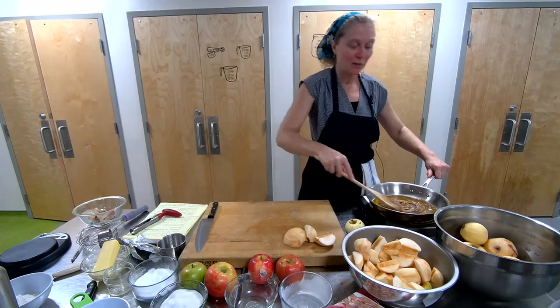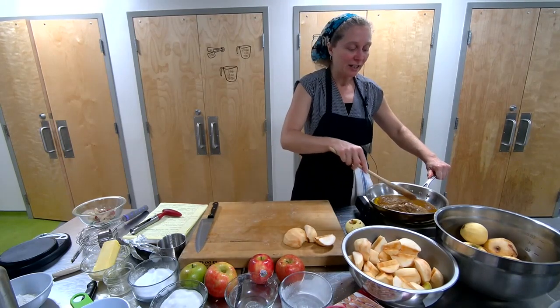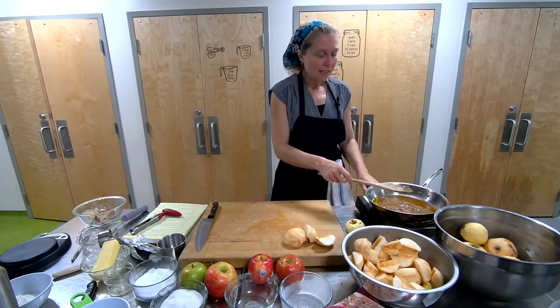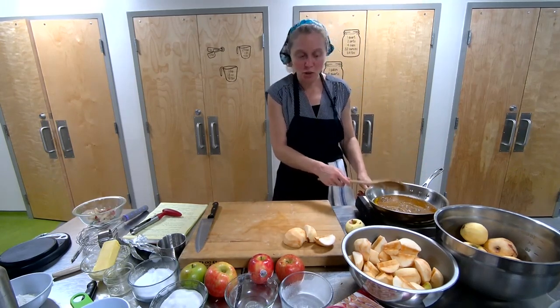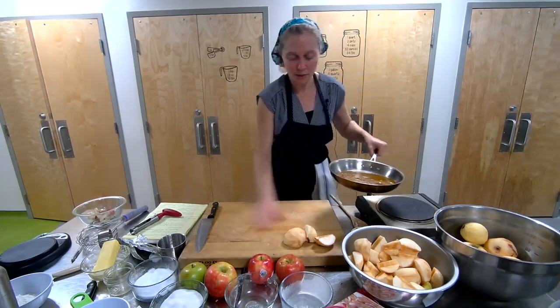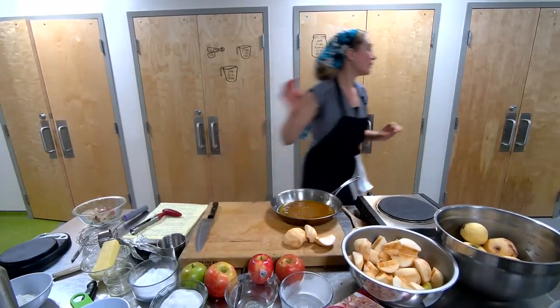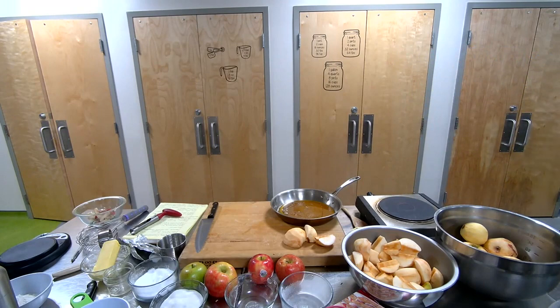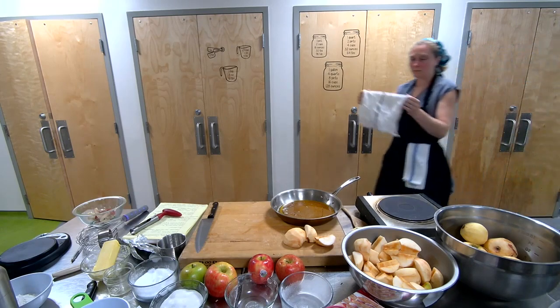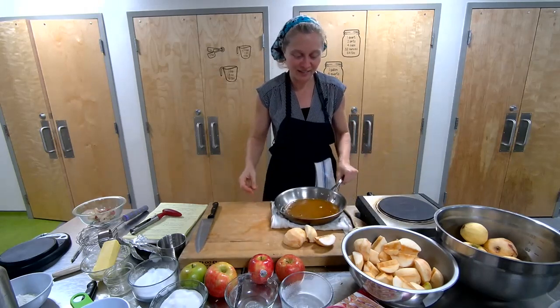All right, so let's pretend we've just made our caramel. We've got our apples all cut and ready to go. And for this tart, we're going to use the traditional method and quarter size apple slices. So I'm going to remove the caramel from the heat and grab a dishcloth. I'm using one of City Market's cutting boards, so I just don't want to leave any sort of stain on it.